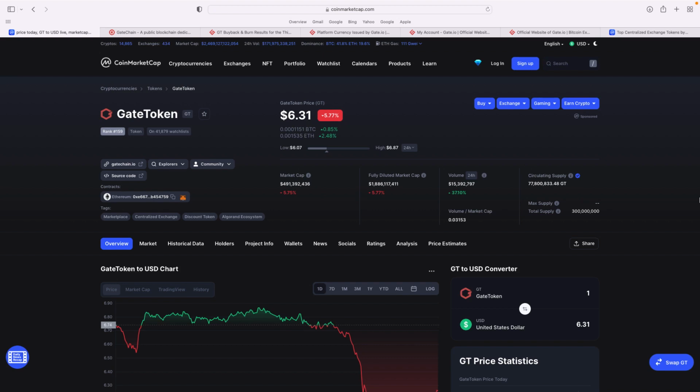This afternoon, we'll talk about Gate's token GT. Currently ranked 159 with the market cap 491 million. Current price is $6.31, although in the last 24 hours, we've had $6.87. When you go deep into this project, you can really see the potential for this as it constantly develops.